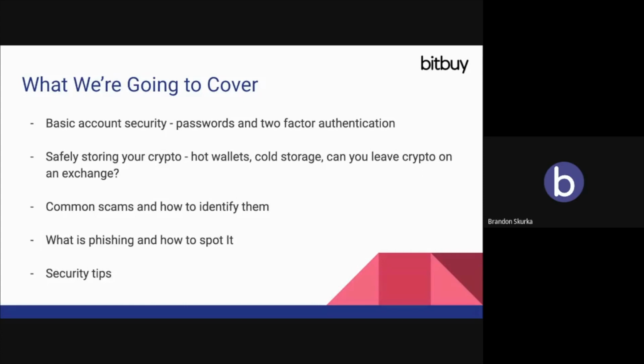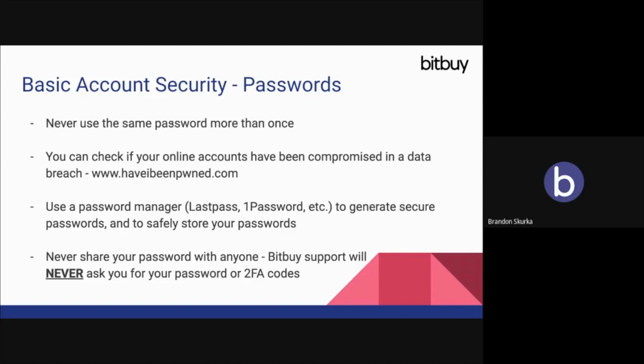Okay, so the first thing we're going to cover is passwords. The golden rule of passwords, one that we always stress, is to never use the same password more than once. There are many reasons for that, but one of the main reasons would be a data breach. Say you signed up for a service a long time ago that you no longer use, and there was a data breach for that service, your password might have been leaked.